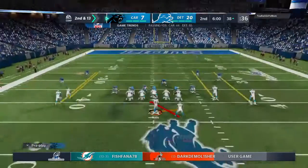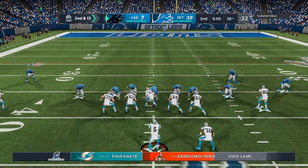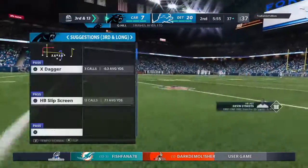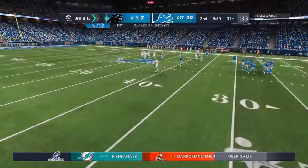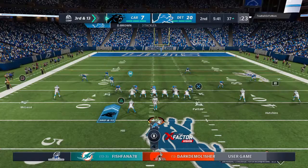Behind the chain, 2nd and 13. Now a shotgun handoff to Hill. Only a yard on the gain there, and that'll set up 3rd and 13. And the big fella stuffed that one up in a big way. I think doubling him has to be a priority because you can't move up to the next level if you don't take care of him first.